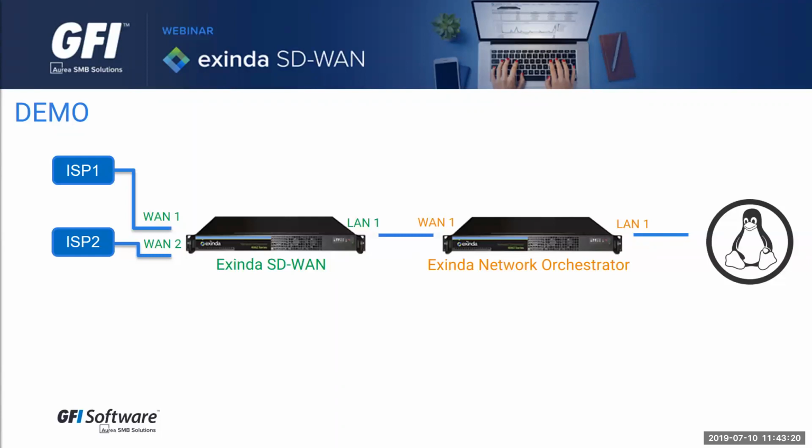Another question from Robert. How would incoming connections be handled, port forwarding? So you can configure the port forwarding within the firewall capability of the Exinda SD-WAN. Another question is, how does the solution work with clustering of boxes? Well, to be really honest, I do not really know right now, but I will search for the answer and we'll come back to you later.